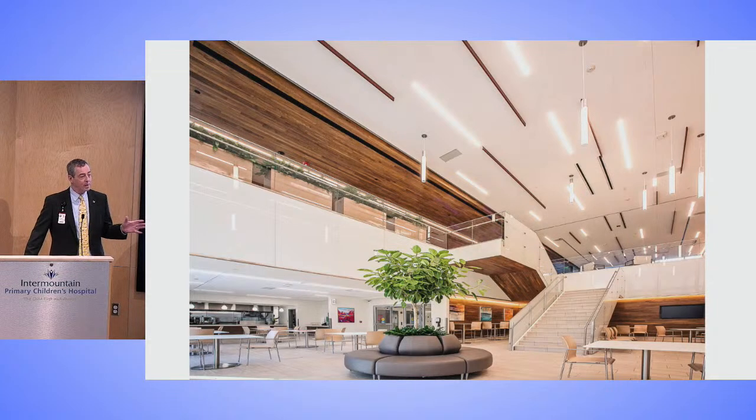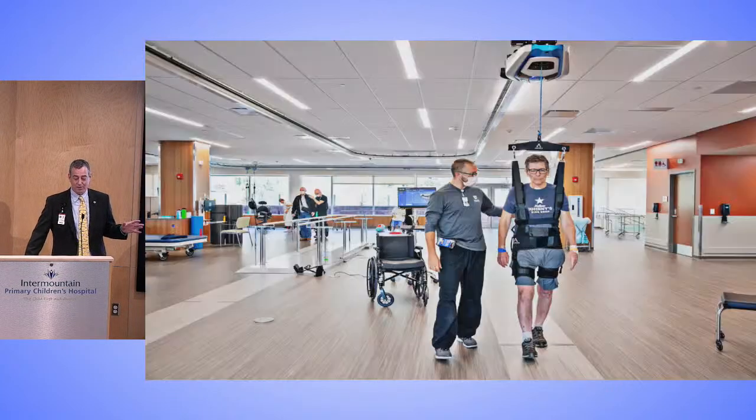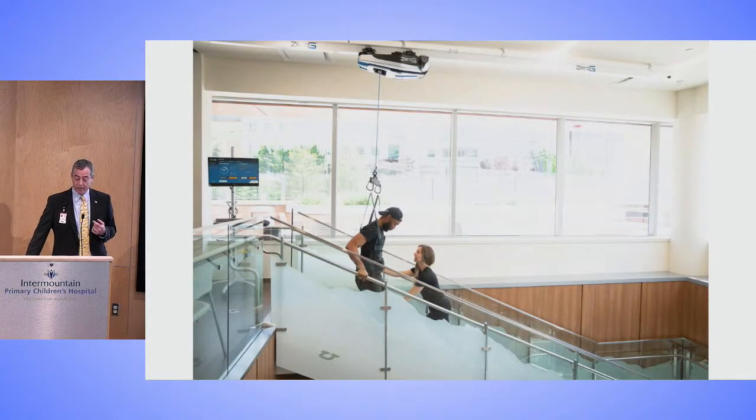So we have a beautiful lobby, doesn't feel like a hospital. We have lots of cool technology, including the longest zero-G bodyweight support system in the world. So this is a place where patients' eyes get big, where their families say, wow, that has possibilities for me to recover. It really instills a lot of hope, and our therapists love working in this environment. It's bright, sunny, lots of great bells and whistles.